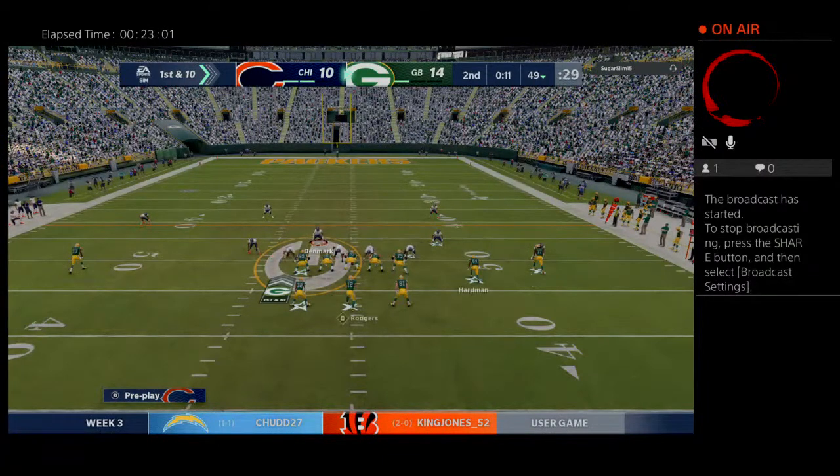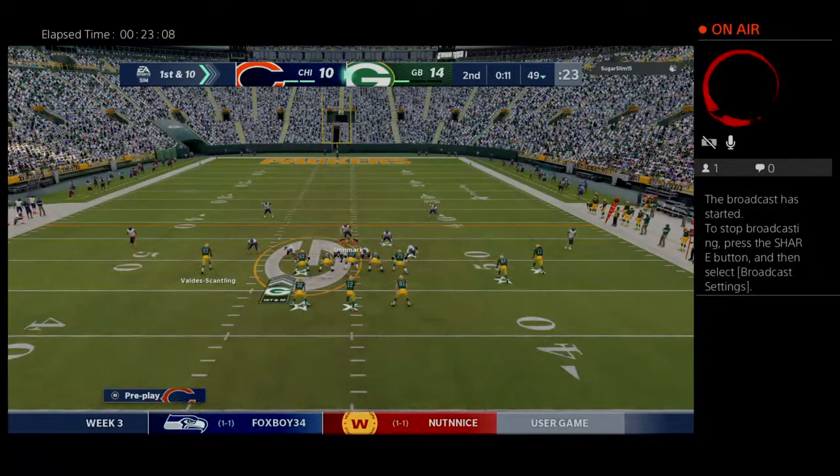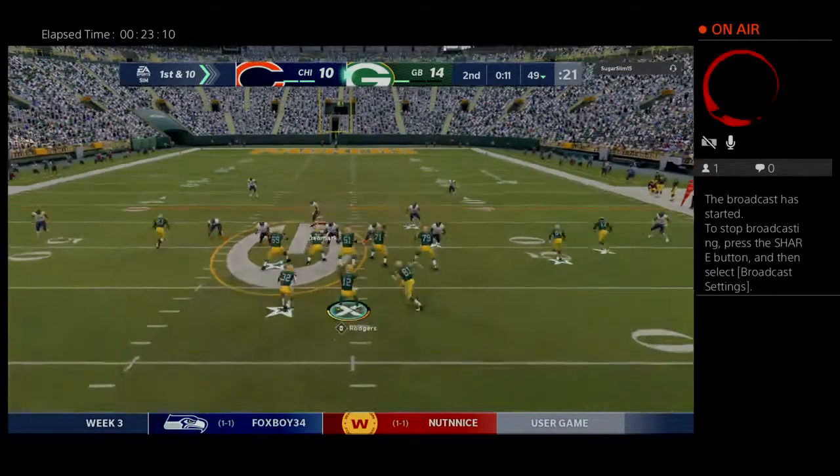Single slot. 24. 24 is the mic. Let's go, D.